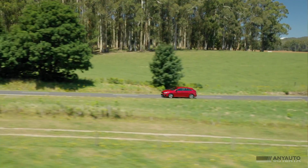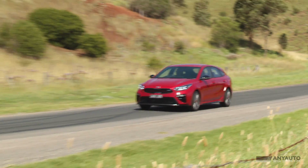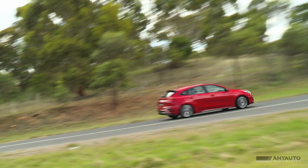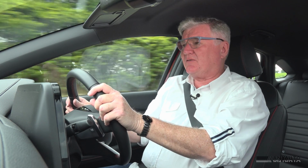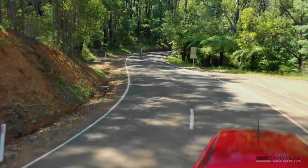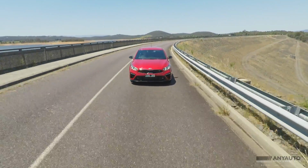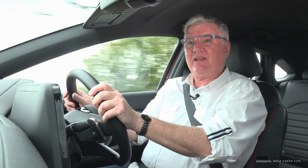The steering is nice and sharp, well, sharpish. Not quite perhaps as sharp as the Proceed GT was, but then this is a warm hatch, not a hot hatch. Although it's got the same engine, 150 kilowatts, it feels responsive and nice, and it doesn't bite you. And now at 80 kilometres an hour, you can hear how quiet this cabin is, relatively speaking, on this fairly smooth section of tarmac. I liked Proceed GT a lot, but Cerato picks up where it left off.